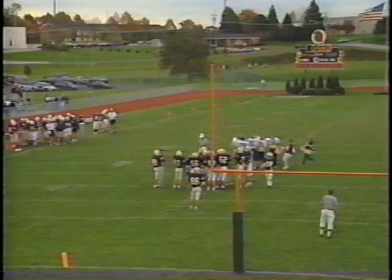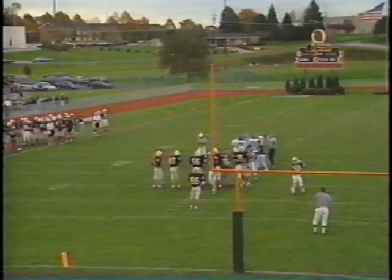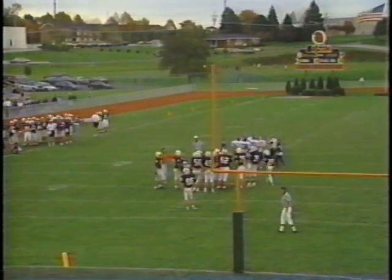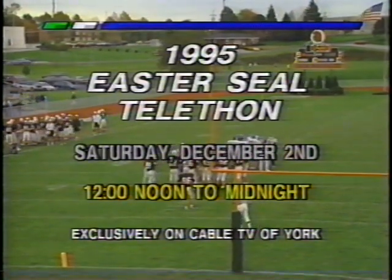But Suburban defense has been pretty tough throughout the first part of this ball game, and basically tough all year when you look at that turnover takeaway ratio. So 58 seconds to go, and it's going to be 3rd and 10.